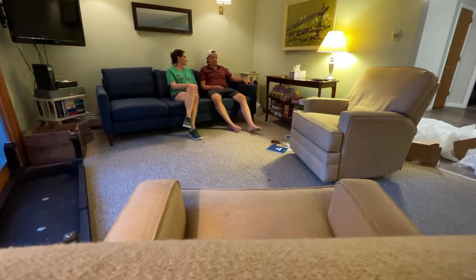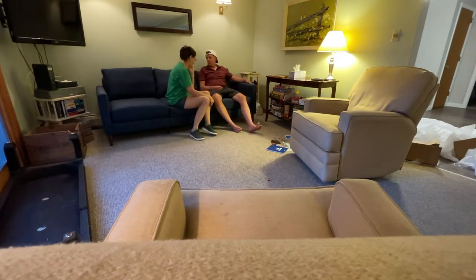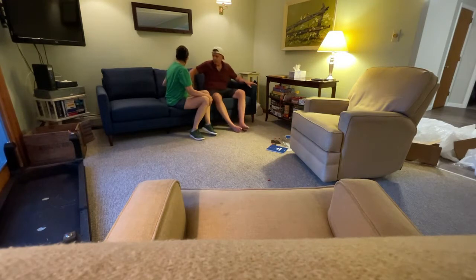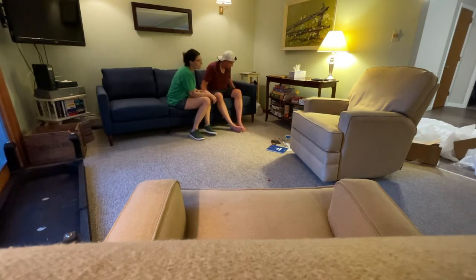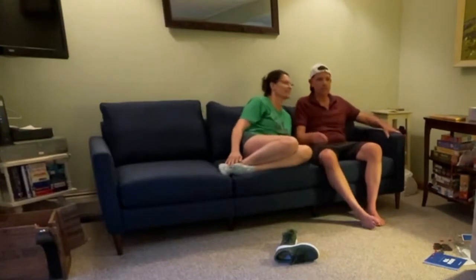Okay. It's together. Ooh, it's a little more stiff. It certainly has firm cushions. I feel like it's indestructible, though. Okay, so I think I'll get maybe a few pillows.